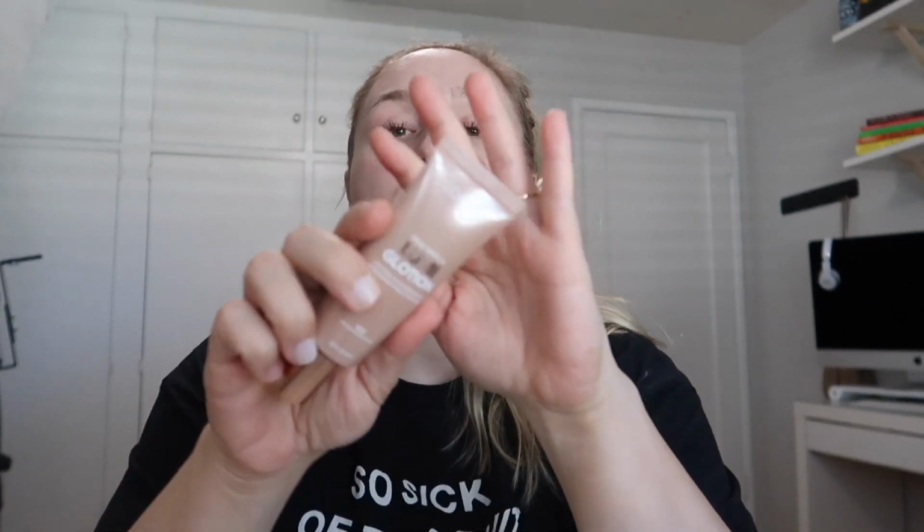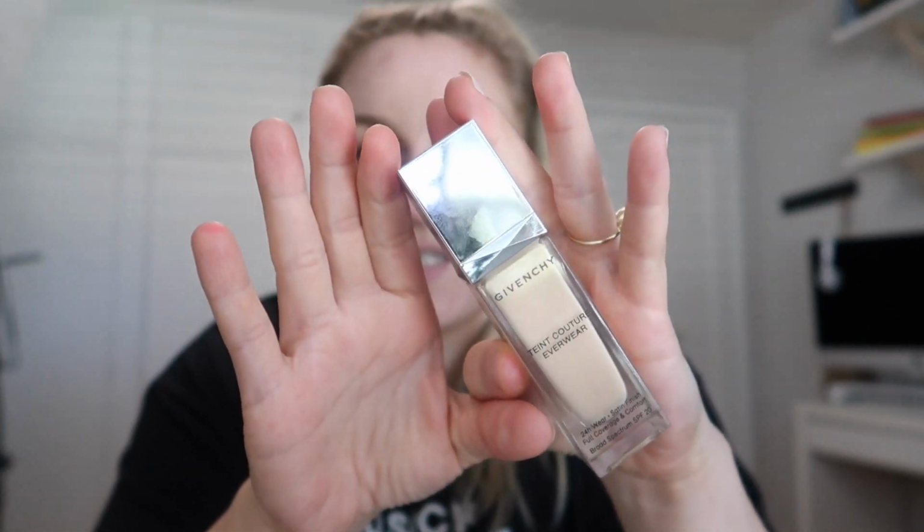Because I'm not really going anywhere, I'm not even going to do a primer. Who cares? But I am going to mix some of this L'Oreal True Match Lumi Glotion with my favorite foundation right now, the Givenchy Tint Couture Everywhere. I don't know if I'm pronouncing any of that correctly, but I really love this foundation. It's become, slowly but surely, my fave. So that is what I'm going to use. There's a NARS one that I've been dying to try. I don't even know what it's called, to be honest with you. Okay, so my camera just cut me off.